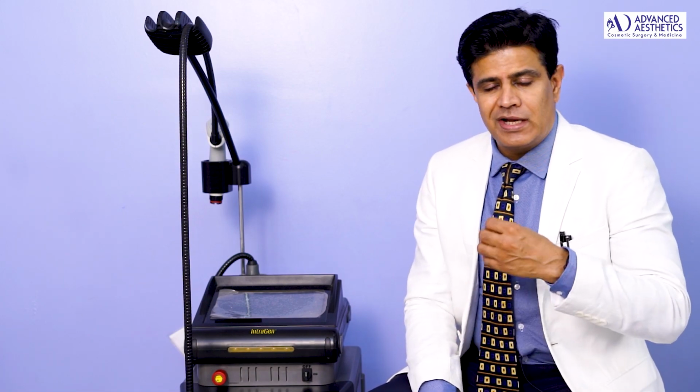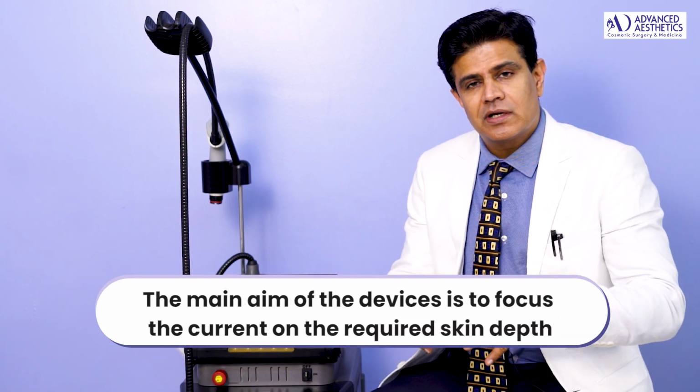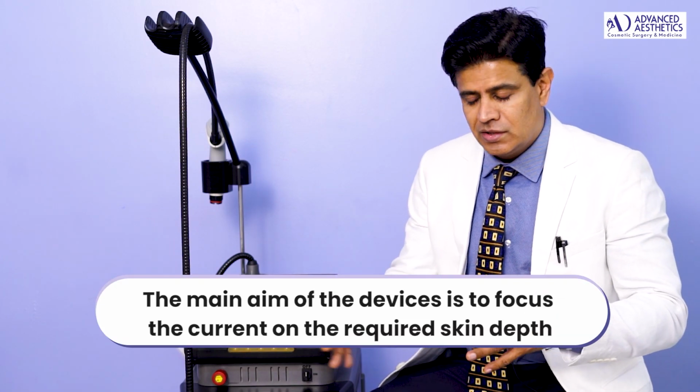There are bipolar and tripolar, and all are based on the same thing, which is focusing the current to the depth that you want. You keep on heating the tissues in a gentle way so it doesn't cause any pain. It comes to the degree or the level of temperature that you need, and then gives you a contraction.